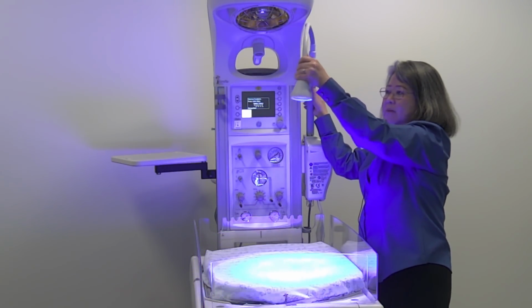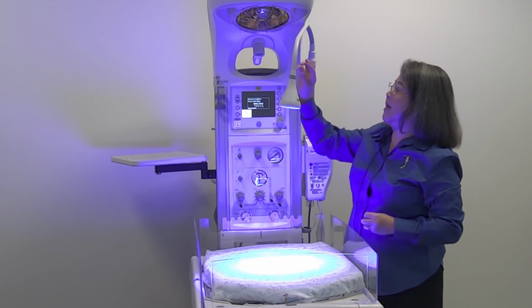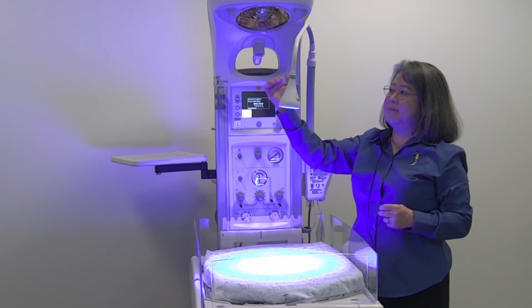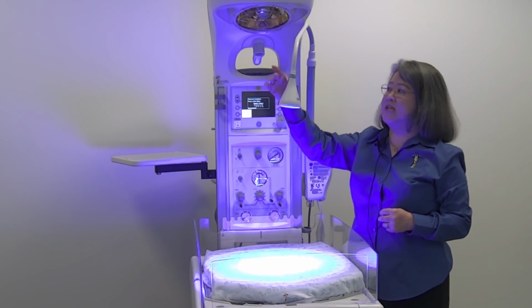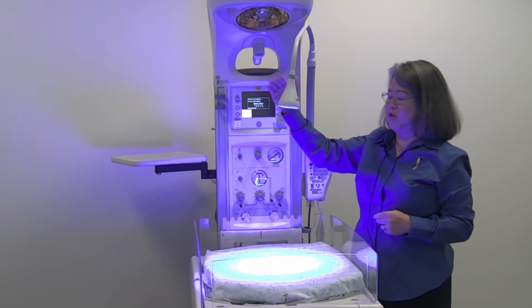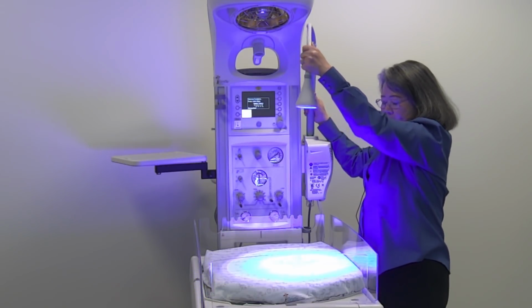And so this is a very important point, because you certainly don't want this area, this light pipe, directly under the heat, because it will heat up and it will damage the fibers and the casing and everything else. And so that would not be good for your equipment for sure. But definitely this is the midline, so try to be a little off to the side.